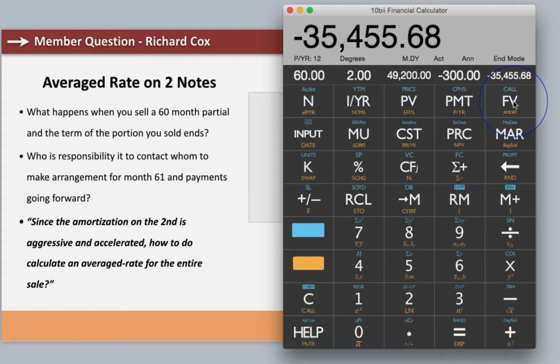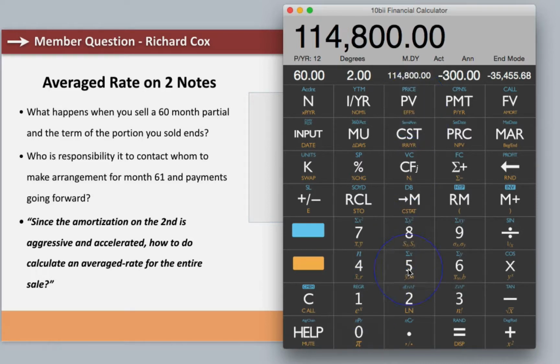Now where do we go? 114.8 is at 8%. 30 due in 5. And it's just private investor, right? Correct. 8%. Is this interest only? No, 30 due in 5. Same thing. Okay, fantastic. 360.